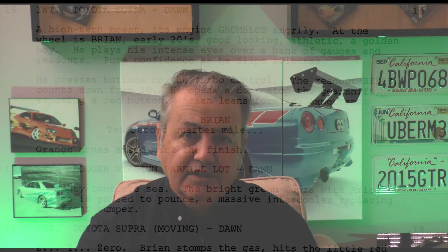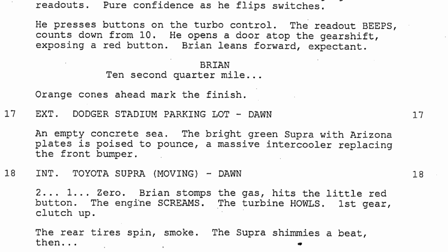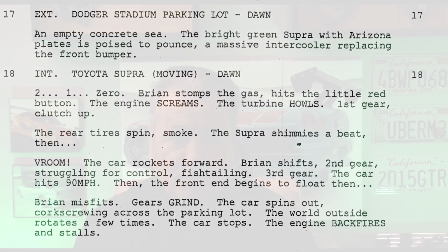A lot of what I read in the script was cheesy dialogue, stereotypical banter, and the razor-thin plot line that held it all together, and it was very, very different from what we saw in the finished movie. Here are some examples. Brian's first car, according to the script, was going to be a bright green Supra that came from the police impound. Since it had been confiscated for not being street legal, it couldn't be auctioned, so Brian would end up getting the car that way.